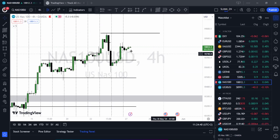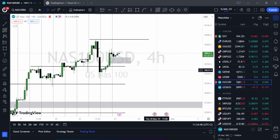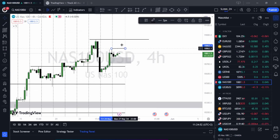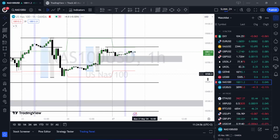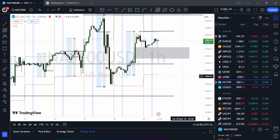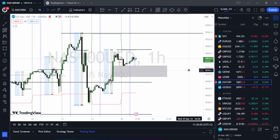Let's see, price tapped into a fair value gap right there. Friday's highs. Okay. All right, we'll see what happens. We'll just see what happens between today and Wednesday.